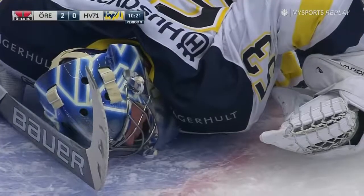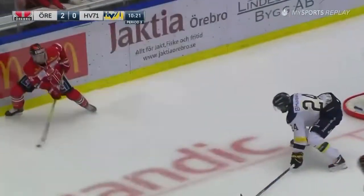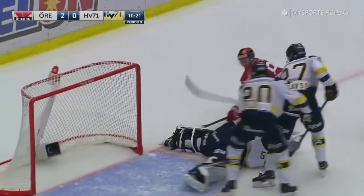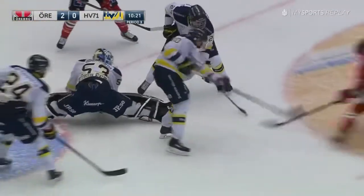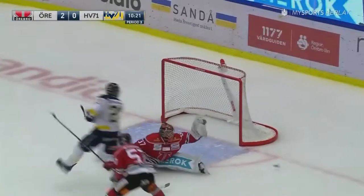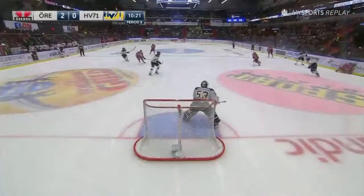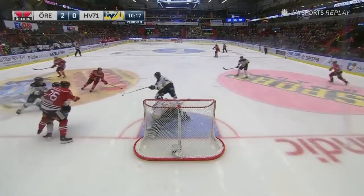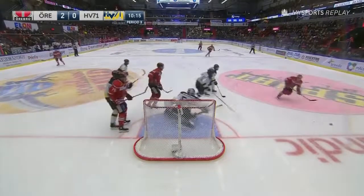My goodness, Pettersson Wenzel sprawling to make that save on Spink, somehow keeping that out of the net. And Wenzel, despite the fact he's given up two goals tonight, continues his great play between the pipes. And my goodness, that was a prime opportunity. There you see another great save on Salonen on the man advantage.